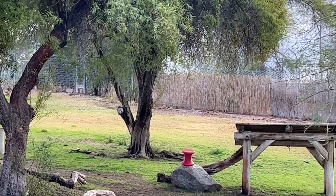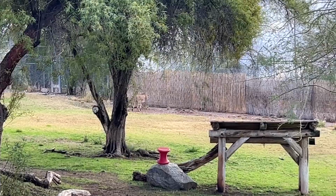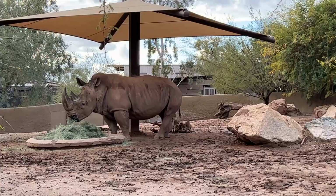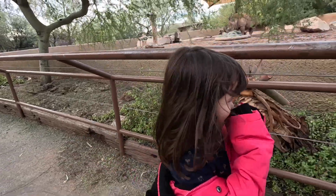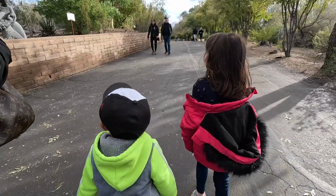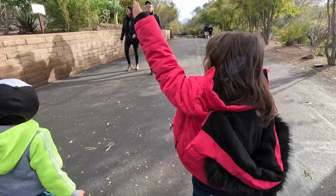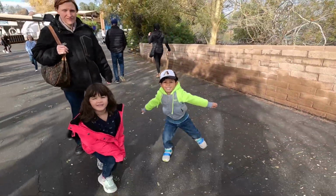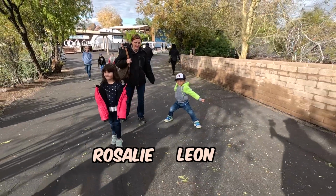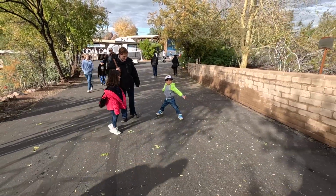If you go in there, I guarantee they'll be fast and chase you. We don't want to experience that. What's wrong, Rosalie? What's happened? It's stinky. It's stinky. Oh man, look at these two. Cousin Leon and Rosalie. You having fun? Oh, what is that pose? Come on, Spider-Man.